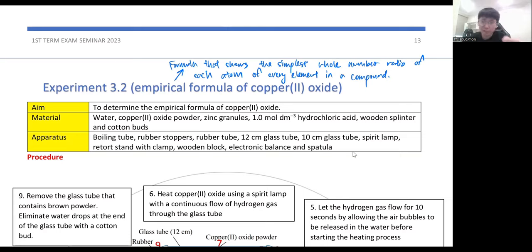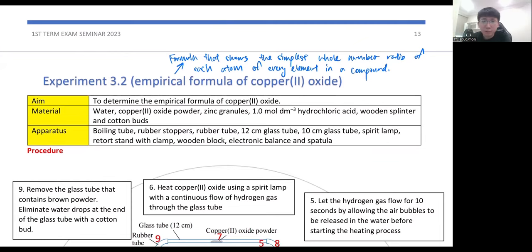Okay, guys, I'm not kidding you. Exam must write this sentence. You see, teacher, can I just stop at simplest whole number ratio? Must continue after simplest whole number ratio of each atom of every element in a compound. If you never list each atom of every element in the compound, no marks. Very strict on the empirical formula definition. So write this down first, because later exercise, I'm gonna actually do it now.